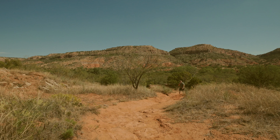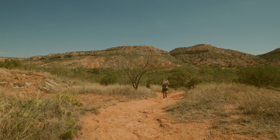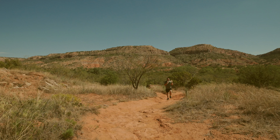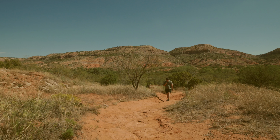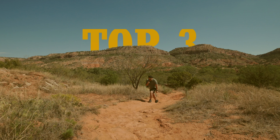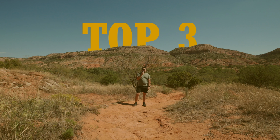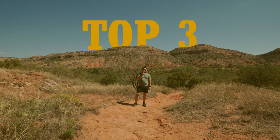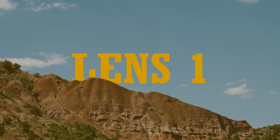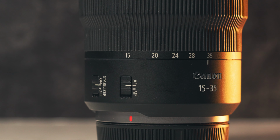So you want your photos and videos to look more cinematic. You want to get better results, but you don't know what lenses to buy. Well, today we're going to be talking about my top 3 lenses for photo and video so you can get those cinematic results that you want. Let's talk about it. So first lens on the list is the RF 15 to 35 millimeters.